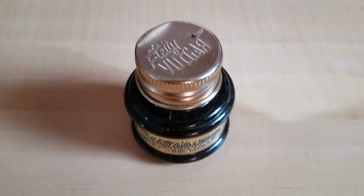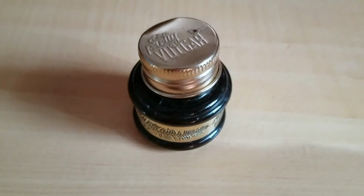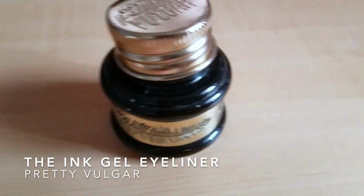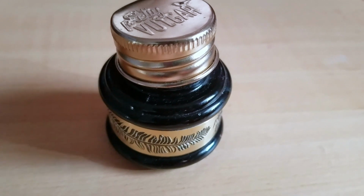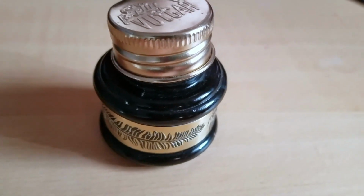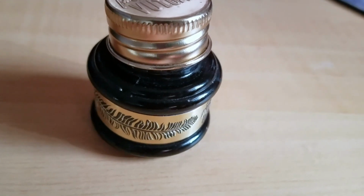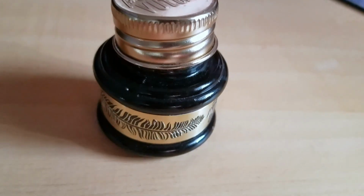I'm very excited to tell you about this next product because I've just been so happy with it since I bought it. It's so funny because it was something that I didn't really think existed and that I didn't know that I needed. So this is Pretty Vulgar. It's actually a black gel eyeliner. It's called the Pretty Vulgar, the ink gel liner, 01 blacklist in 0.2 ounces or 6 grams.